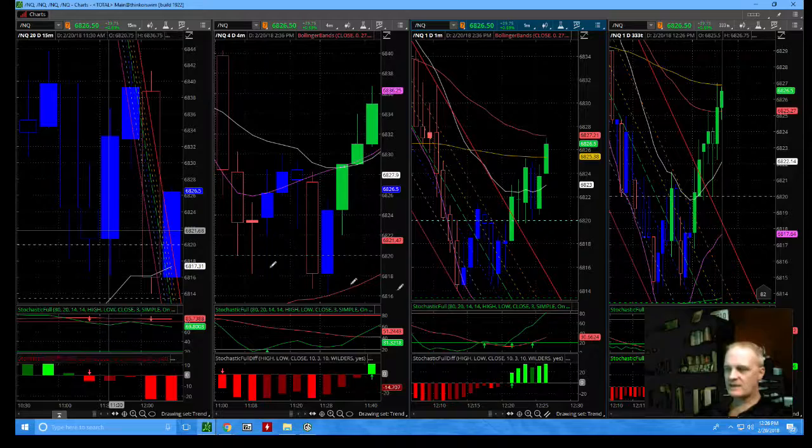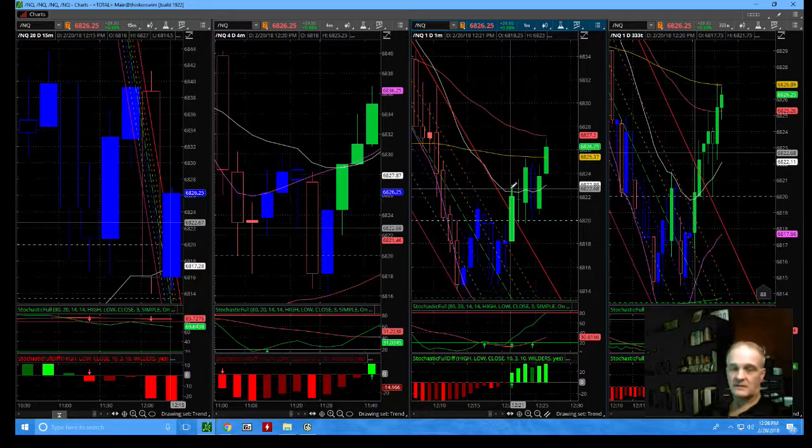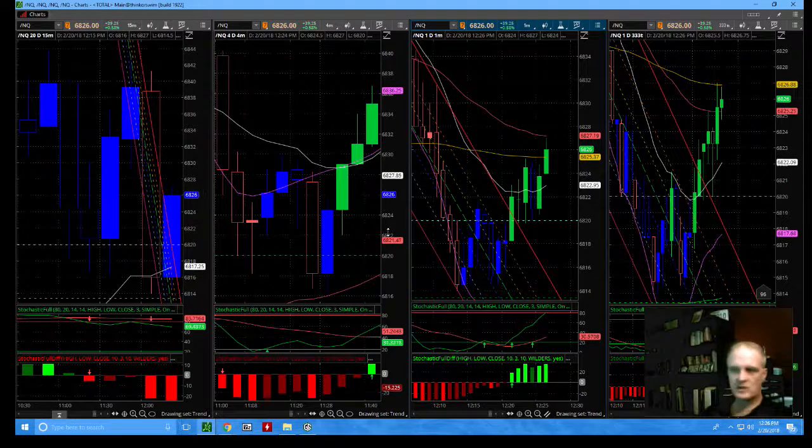So what that illustrates is the importance of having that stop defined. As confident as you are, if the way you're reading the charts tells you that it's going to hit that upper end of the price channel and then trade down, keep with the trend. No matter how confident you are, you have to have an exit plan in case you're wrong.